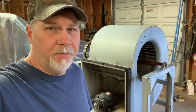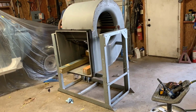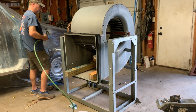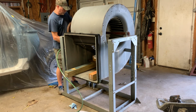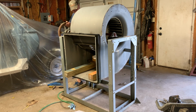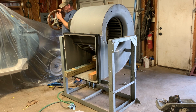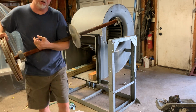Guess I'm gonna have to take my BFF apart. Gonna have to take it apart, see if we can get it upstairs. Most of the weight right here.